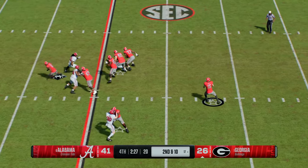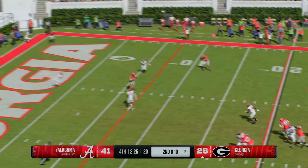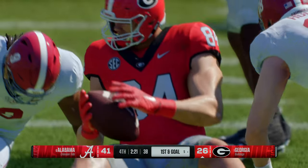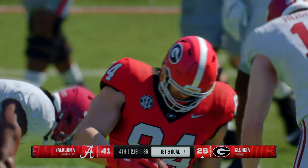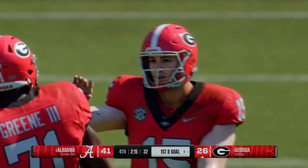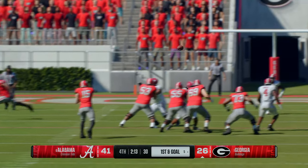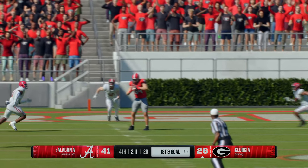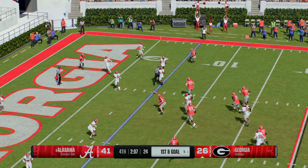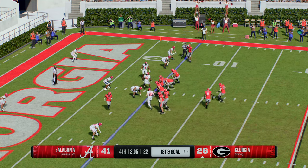Scanning the field. It's Beck. This pass is caught. The stop made at the 5. The offense will have first and goal now. And there's the tight end. I've been waiting to see him make a play, and this defense has done such a good job of eliminating him from being a factor in the game. I think it's a big reason that they have a nice lead. He finally makes an appearance for his first catch.